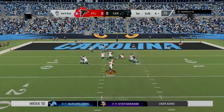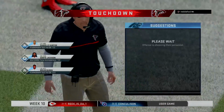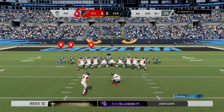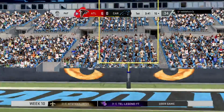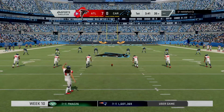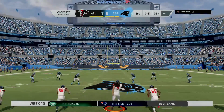This is 3rd and goal. Brissett, and that will be taken in by Ridley for a Falcon touchdown. Calvin Ridley, his 4th touchdown on the year, as his guys are able to strike first here in this opening quarter. The extra point up and good, and that makes the score 7-0. Set now to kick this one away, and off it goes.